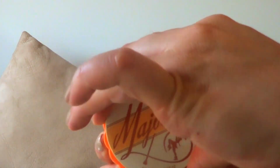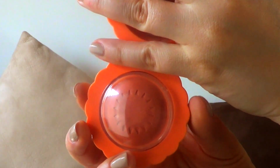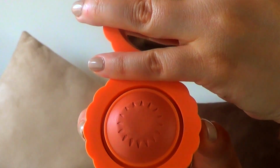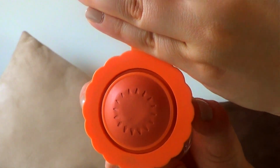Now this next product is one of the products that I did get from my Sephora haul, and I loved it beforehand. It took me a while to actually purchase this product, but I definitely love it now, and it is the Benefit Majorette Cream Blush. This is such a gorgeous blush. It makes your skin look like you have this natural flush to it. It doesn't look at all fake or like you have a lot of makeup on. It just looks so beautiful and so nice.